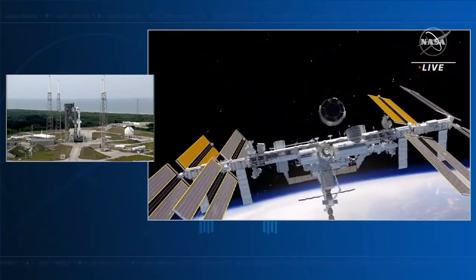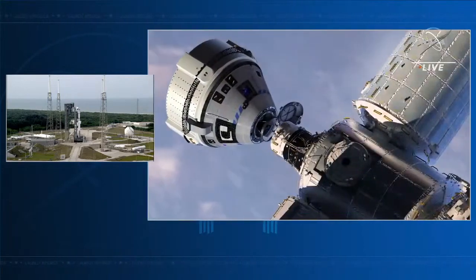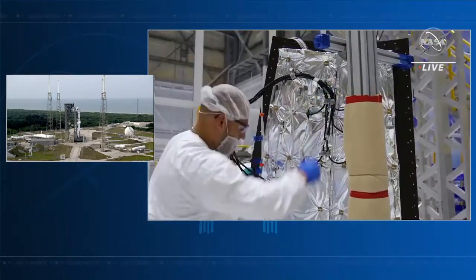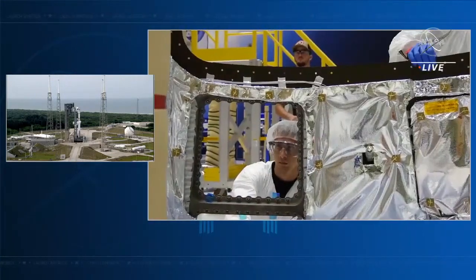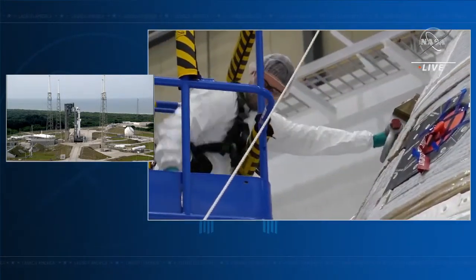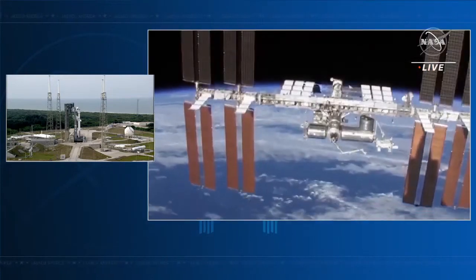Because ultimately our goal is to fly astronauts safely to and from the International Space Station, and safety is paramount. People that are very passionate about the work that they do, they understand the importance of every little step that they take, and it contributes to making this vehicle the safest and of the highest quality.